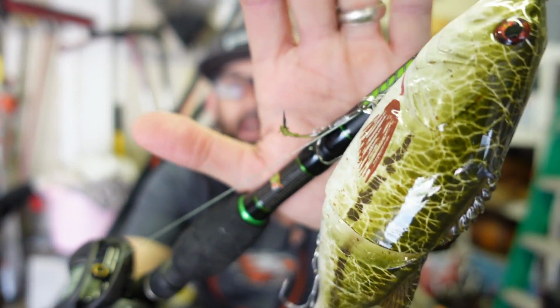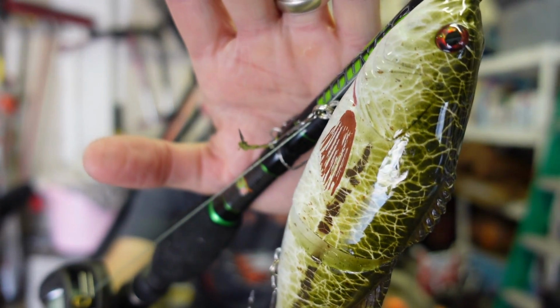Now, I haven't caught any trophy-sized bass on a huge swim bait. Maybe that will be the telling fact of it, but you can see actually this guy I got snagged, and look. Luckily I was able to bend out the hook.